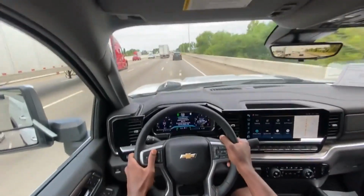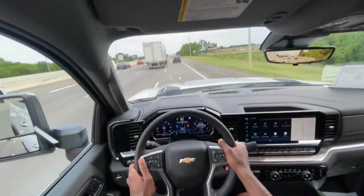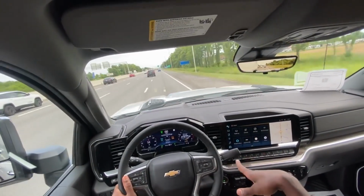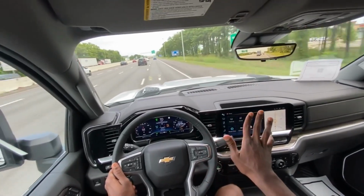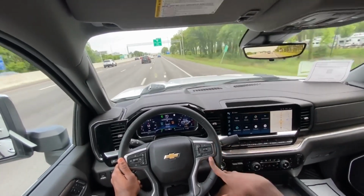But one of the perks of having this LTZ premium package, we do get the adaptive cruise, and then that coupled with the lane keeping system with the lane departure, pretty neat, especially if you do have a trailer or something, because you want to make sure that you're staying in the lines at all times. Having the blind spot monitors, everything that comes with the safety system here is pretty top notch.